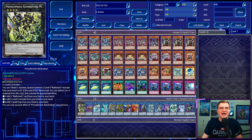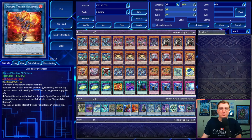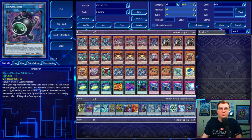We've got a copy of Primath Mech Alimbertion, Dignified Trithillion, Crusadia Astrum, Firewall Dragon, Access Code Talker, Invalid Dolmen, Transcode Talker, Heat Soul, Stubborn Menhir, Code Talker Inverted, Splash Mage, Update Jammer, Cyberse Wicked, GGolem Crystal Heart, and Link Haribo. So with that, let's jump into the games.